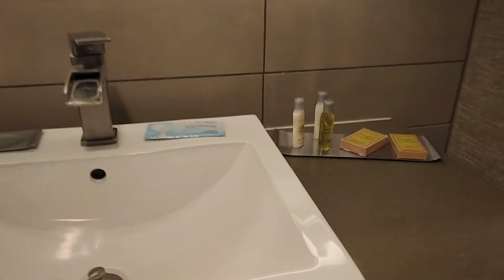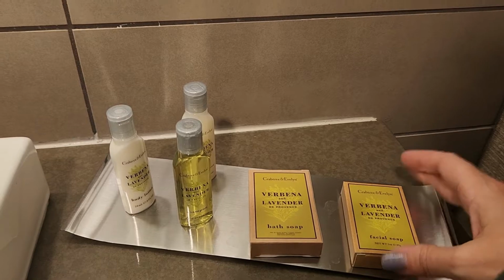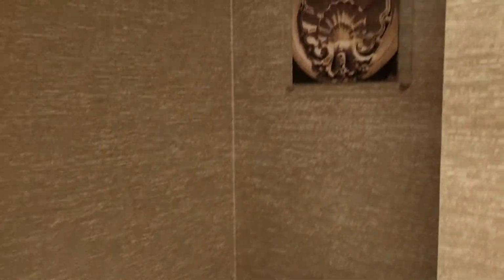Glass shower doors, that's nice. Ooh, we got some nice shampoos. Oh, I really like this mirror. Double lights on the mirror. That's really cool. There's the toilet. I do like that shower. I do like glass door showers.